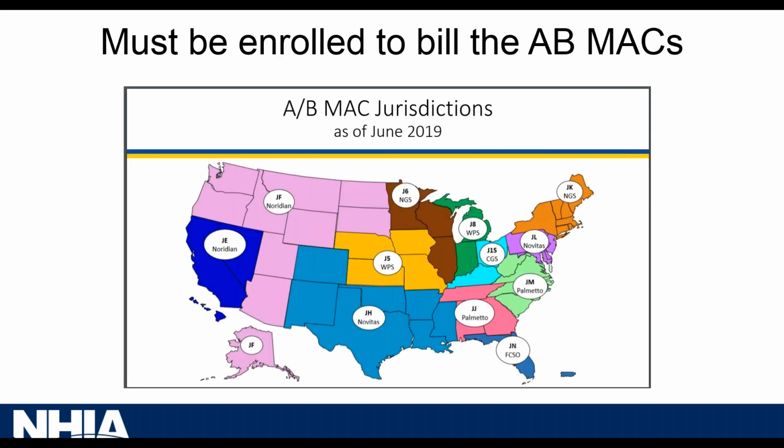For anybody to bill for COVID-related treatments, they're treating the monoclonal antibodies like a COVID-19 vaccine. So all of the same rules and enrollment apply to the monoclonal antibodies as do the vaccines. There's a lot of information out there. We're going to point you to where to find that directly, but you must be enrolled with the A/B MAC to bill for these services. You can't bill them through the DME MAC.